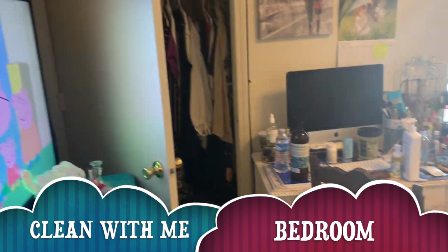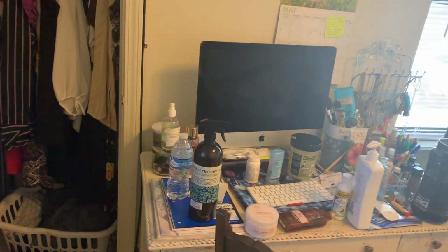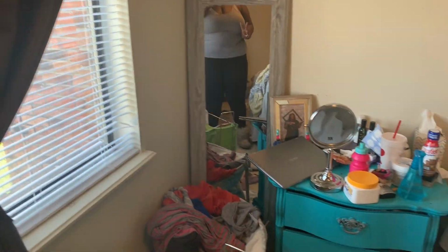I'm just giving you guys an overview of my bedroom. As you can see, it is a hot mess. Very, very, very hot mess. A complete disaster. So we're gonna go ahead and get that fixed today.